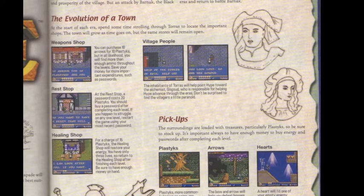And it says that Gogud is an alchemist. Gogud is an alchemist, but he is known as a magician, just to clarify, who is responsible for helping Hype through the eras. Don't be surprised to find the villagers a little paranoid, whatever that means.